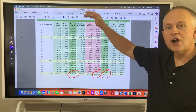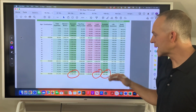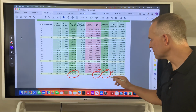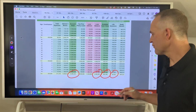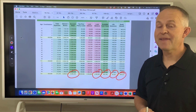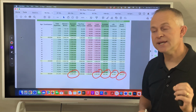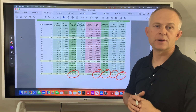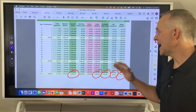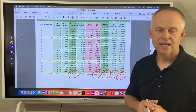Remember, we started with $1 million. We're going to leave our family $900,000 plus a little bit of life insurance for a total of just shy of $1 million. Now that beats the heck out of the 4% rule because that's double the retirement income and it's all income tax free, and the death benefit is also income tax free.